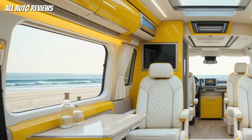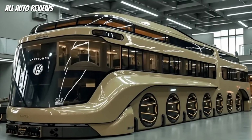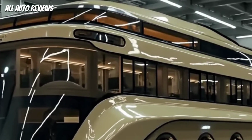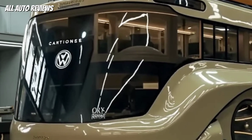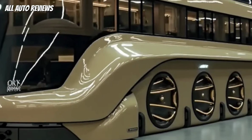Moving on to the kitchen, it's a work of modern design. Volkswagen didn't just throw in a stovetop and call it a day. The kitchen comes equipped with an induction cooktop, convection oven, smart refrigerator, and a barista-grade espresso machine, all seamlessly integrated into pearl white cabinetry with golden accents.